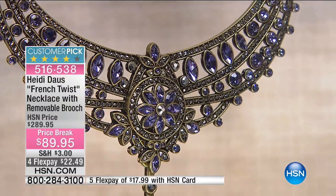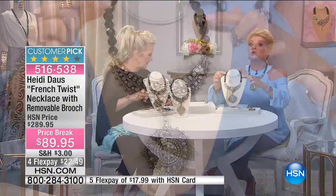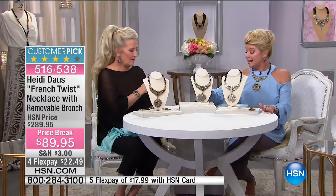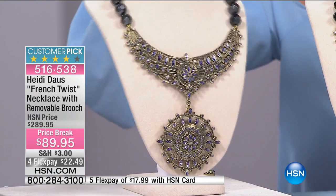Okay, great. I'm wearing the Tanzanite. We have clear still available. Yes. That has the most gorgeous black faceted beads. They look like the most expensive onyx beads in the world. Yep. So that would be your clear. Here's the Tanzanite, which I have on, and it has that hematite tone in the faceted beads.